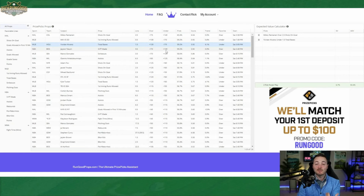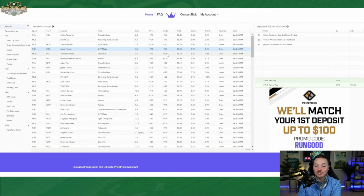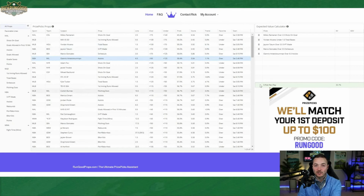So as you can imagine, if you have a small edge on 2 entries, you can keep rolling over bigger and bigger edges when you add more entries. Here is a 5-leg entry where they are all 58% or more likely to win each leg of them. That gives you a positive expected value of 35%. If you bet $100, you are expected to receive back $135. That's a $35 profit every single time you put that entry in.